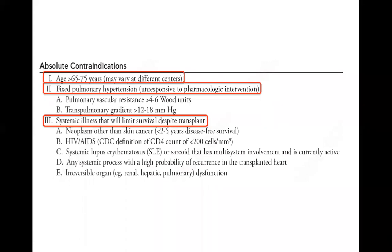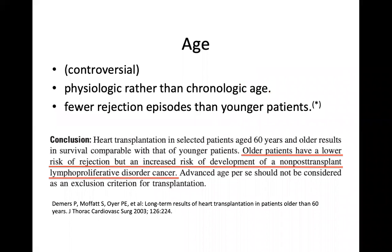compliance. And since those patients would receive immunosuppressive medication, the risk of neoplasm, HIV activation, and SLE or other autoimmune disease will be higher in those patients. However, when talking about age, remember it's controversial. It's different from center to center, but one should concentrate on physiologic rather than chronological age.